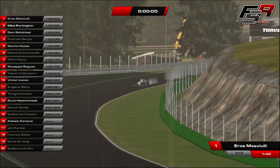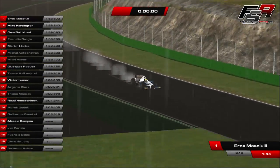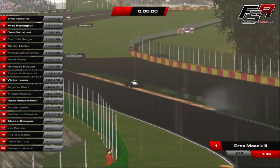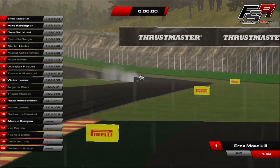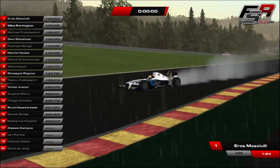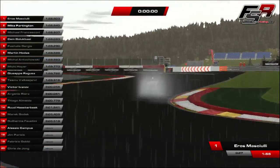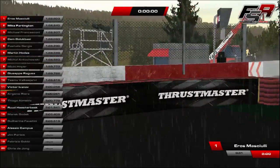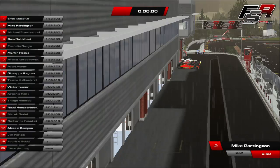It's definitely going to be a lot more interesting, and it should maybe mix up the field a little bit, because maybe some drivers are actually better in the wet than other drivers, so definitely we can see who is going to be the fastest. Eros Rasculi seems to be going strong at the moment in this practice session, and we will go into Q1 as I said, but at the moment he's top of the time sheets in this practice session.